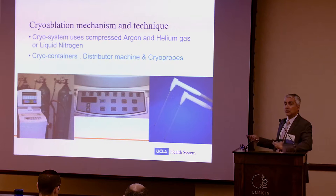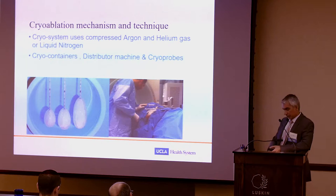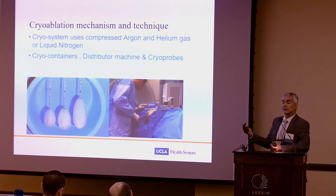These are the probes. They come in different lengths and different gauges as well. Based on the length and the gauge, you get to make ice balls of different sizes. And these are the ice balls. They don't get created in the air. They have to be in water or in tissue, where they create these ice balls.